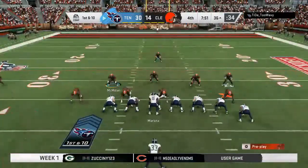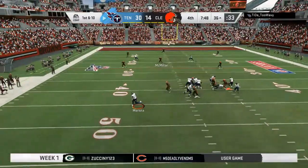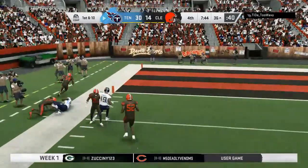Ain't no such thing as a loss. We taking wins. Following the interception here, Mariota steps away to his left. Now he'll let it go on the run. And that will be incomplete.